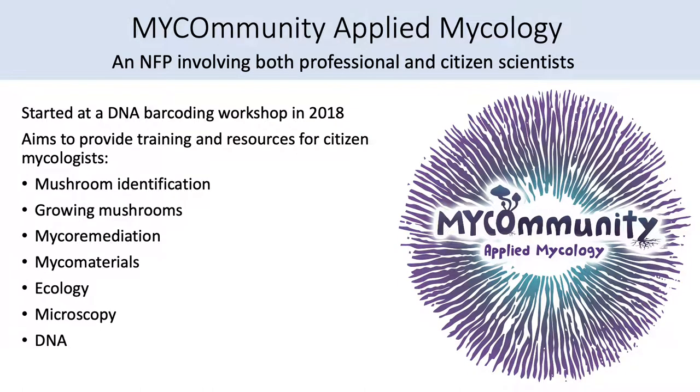It was with this goal in mind that MYCOmmunity Applied Mycology was formed. It started at a DNA barcoding workshop at a community lab called BioQuisitive in 2018. And since then, it's expanded out to provide training and resources for citizen mycologists in a variety of topics, for example, mushroom identification, growing mushrooms, mycoremediation, mycomaterials, ecology, microscopy, and of course, DNA.